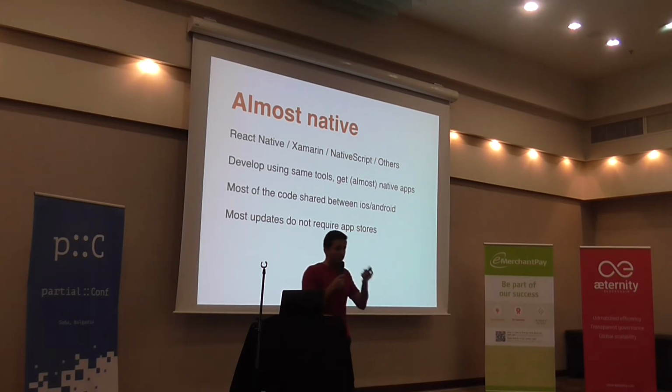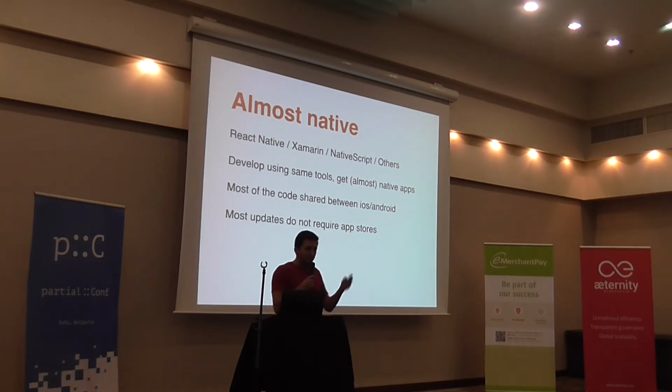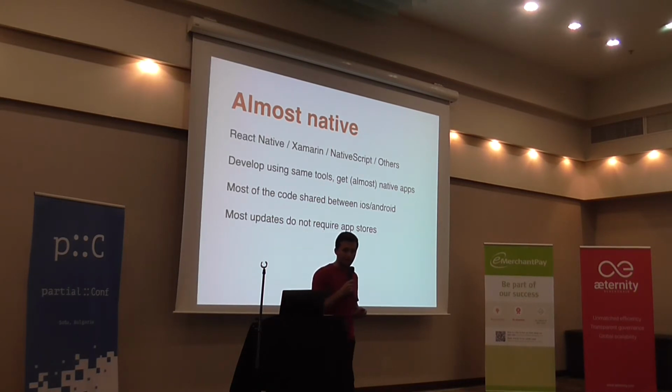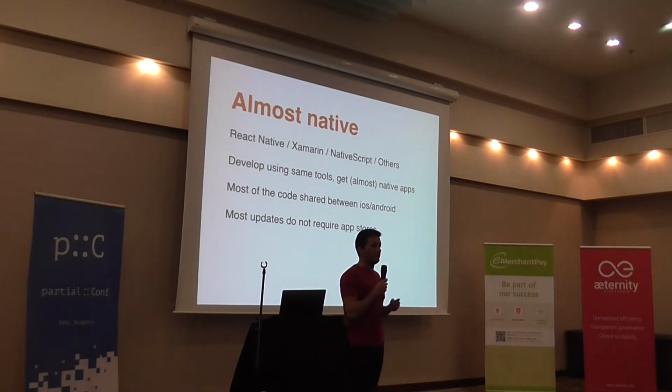And again, even within this niche, you've got React Native, Xamarin, NativeScript, lots of other tools. And even within that niche, trying all of them would be spending way too much time. But with most of them, you get to use exactly the same tools that you already love and know. You get to share most of the code between your iOS and Android versions. And you can update your app without going through the App Store.